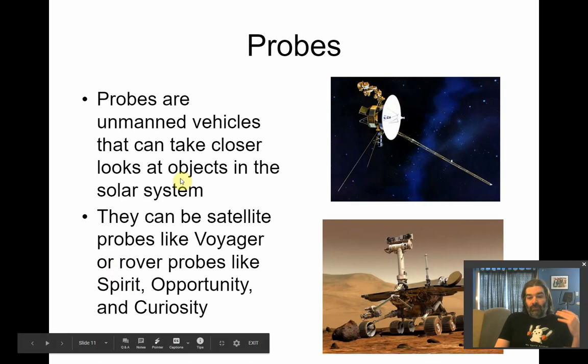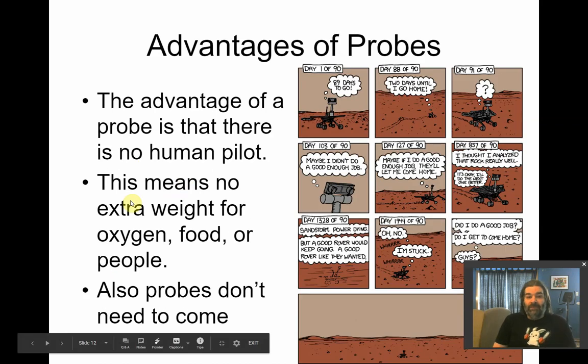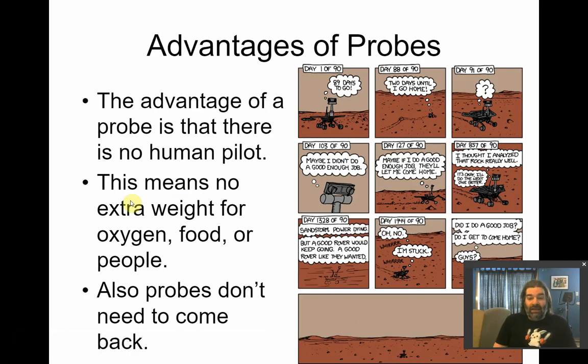Now, the advantage to a probe is, well, simple. It doesn't care if it doesn't come back. You don't need weight for food, oxygen, people, anything else like that. You don't have to worry about safety because if you lose the probe, well, we've just lost money. You haven't actually killed anyone. So probes are really useful for going out and getting information. Even on a manned mission, we'll probably want probes on our ship to basically go to the different planets and find one that's habitable before we get there. So probes are really, really quite useful. So that's the advantage of a probe, is that you don't have a human pilot.